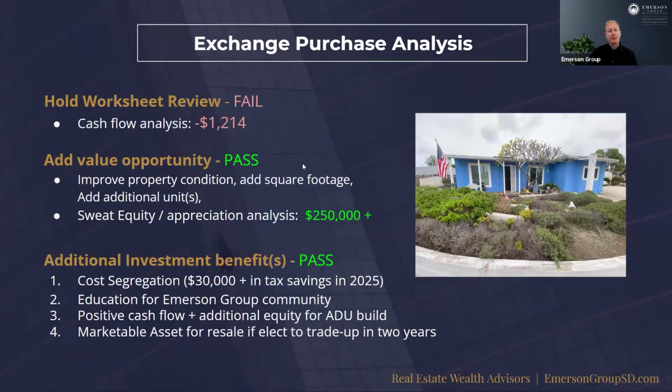I have an opportunity to ultimately build something, and in return, the opportunity to realize a lot of sweat equity. So really what I'm looking at is, I took my Charlotte property position, which was just under $200 a month in net profit, and I turned it into a negative $1,200. However, on the flip side, in return, I'm getting $250,000 of sweat equity or appreciation.